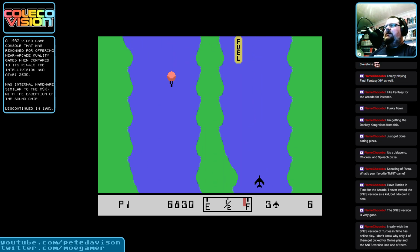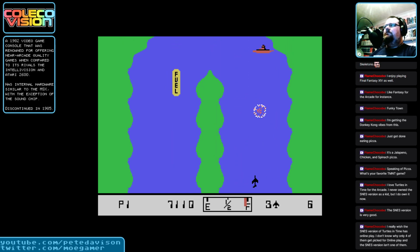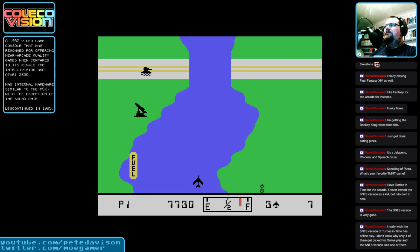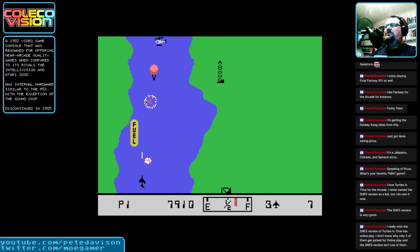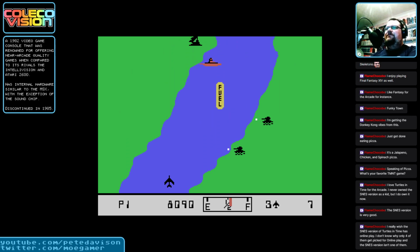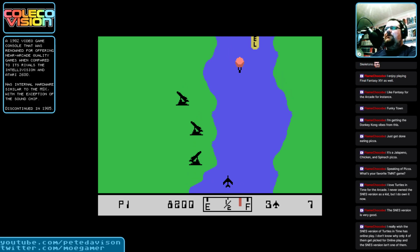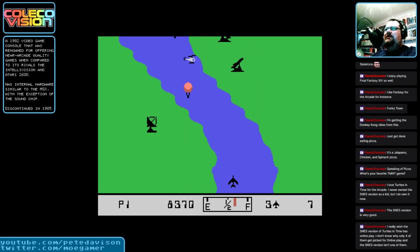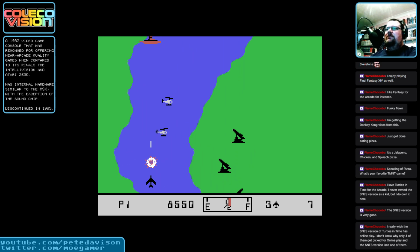Oh, and just whiz through here. Oh, that was much too early. Much too early. And that tank started shooting now. So, once you get to a point where the tank starts shooting, like they are here, it's worth making sure you catch them on the bridge, because otherwise they will shoot you as you're trying to go past. And that's not very nice.